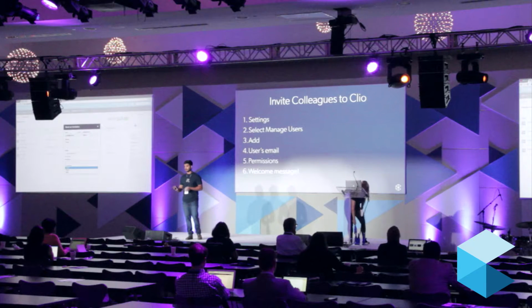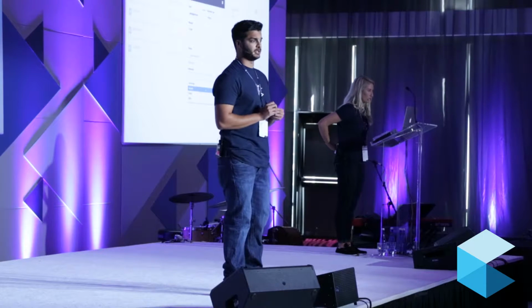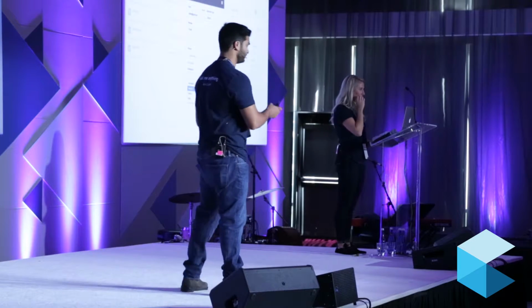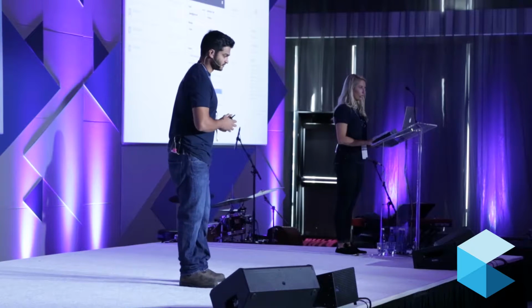Now, Clio is not attached to any of your bank accounts at your financial institution. So the information you put in there is for your reference only, but feel free to attach this permission to somebody who you feel comfortable sharing that information with.